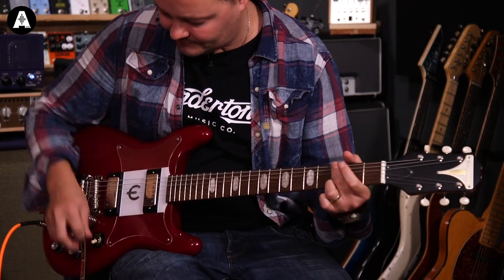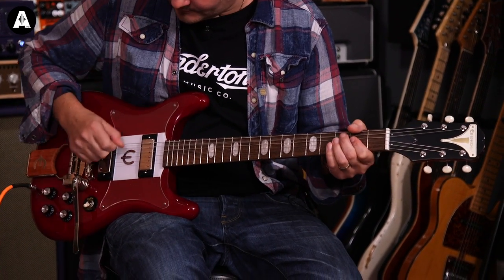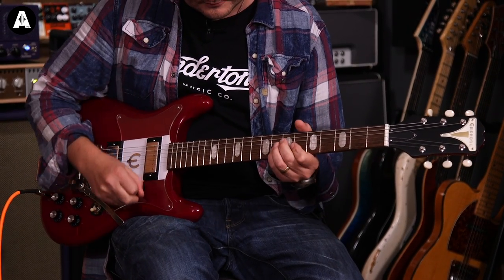It's funny, isn't it? It's probably the least well used of all the kind of pickup types, you know, the mini humbucker. Too much coffee today. Let's try a bit of gain. It's really nice, and there's a lot of sustain in here.